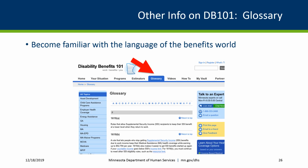This glossary provides a quick and easy way to look up a term that's being used and clarify what it means. After you click on the Glossary tab, you can either click on the letter that the term begins with, or you can click on the relevant topic in the menu on the left and narrow down the glossary terms for that particular topic. For example, if you want to know what the asset limit is for MAEPD, click on MAEPD on the left and then scroll down to Asset Limit.